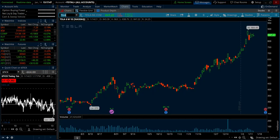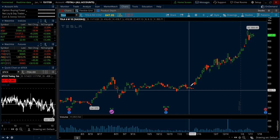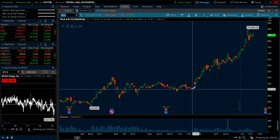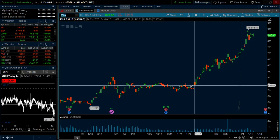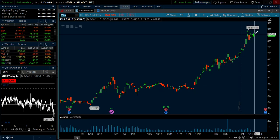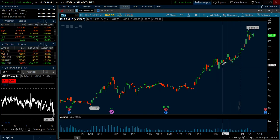So like with Tesla, most of you, we talked about the big triangle back here in November and buying calls on the consolidation. Well, December expiration was right in here. So you're kind of stuck. Even if you hold all the way to expiration, you're not going to be able to capitalize on the rest of the move unless you roll them up or move to the next month.